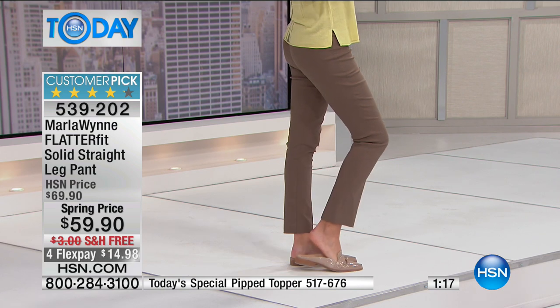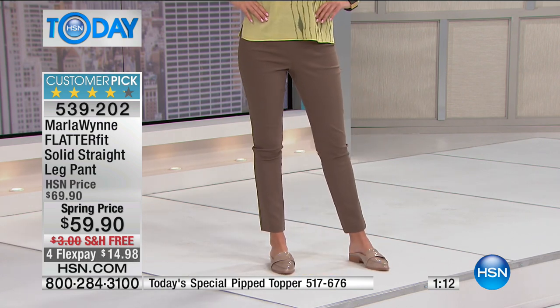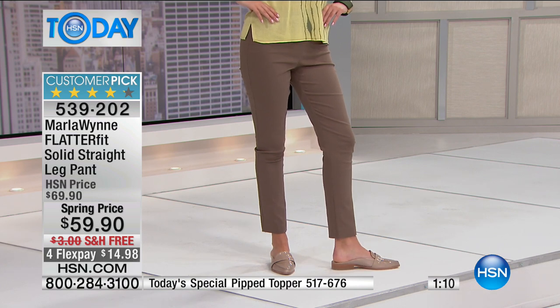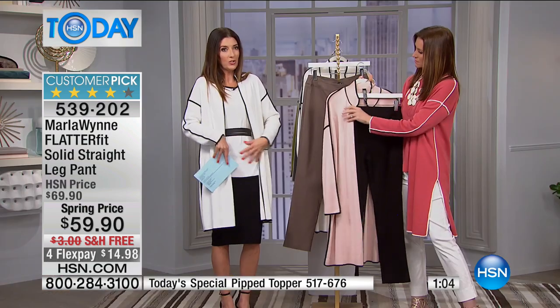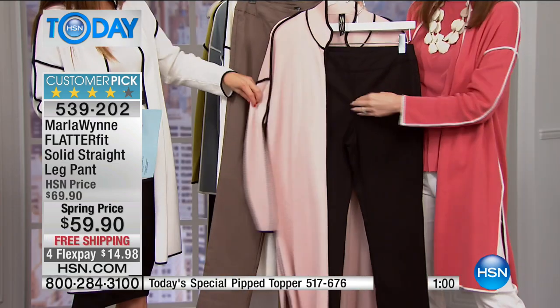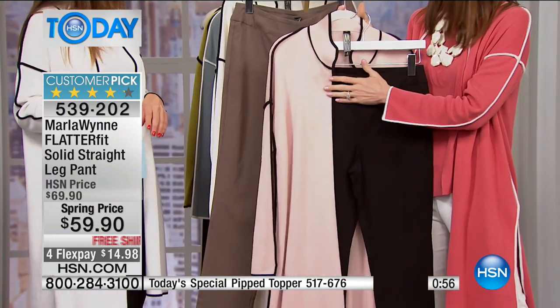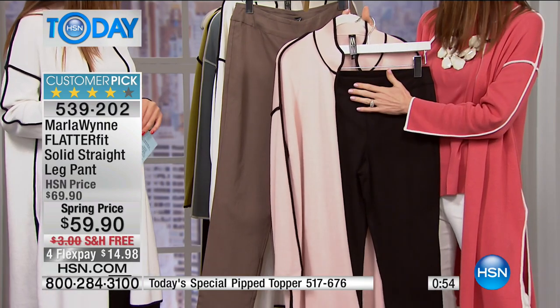It's very smooth across the front, and because of that nice wide elastic front on the waistband, it's not going to dig in to the belly line, and you're not going to get those weird bulges across the front where it was kind of digging in, and it looks fantastic with that topper. That's the perfect black pant to wear with that. It is, and it stays looking just that black.